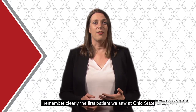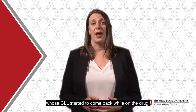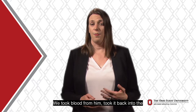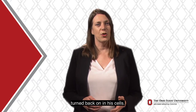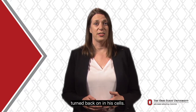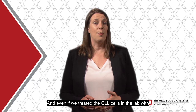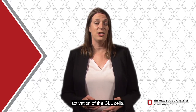I remember clearly the first patient we saw at Ohio State whose CLL started to come back while on the drug. We took blood from him, took it back into the laboratory, and were able to see that BTK was turned back on in his cells. And even if we treated the CLL cells in the lab with additional Ibrutinib, we were not able to block activation of the CLL cells.